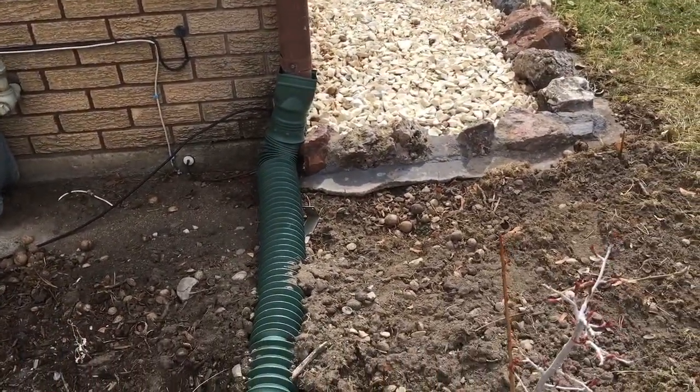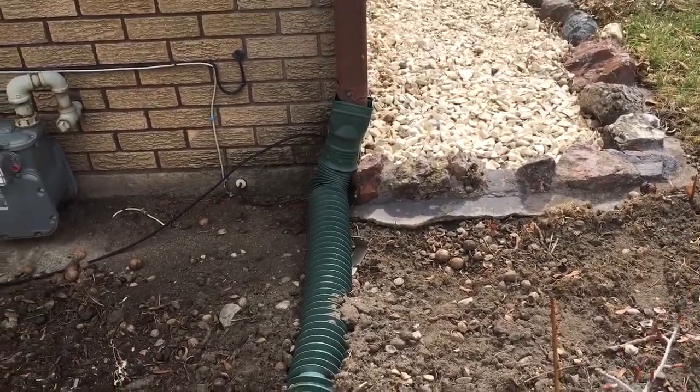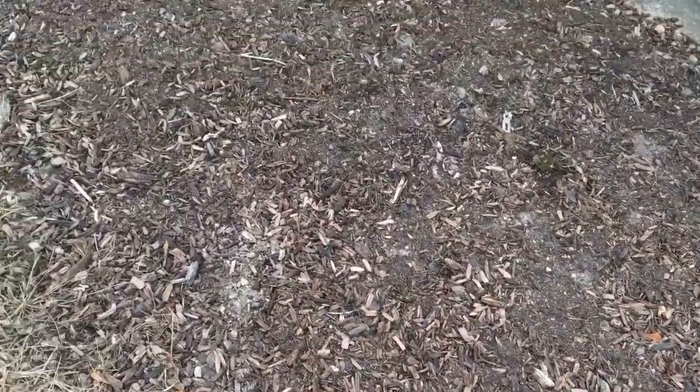That's set up to move some of the water away from my house. I've never had it leak. It's still not ideal. I still need to get it a little bit lower on this end. I've got some interesting property shape in this house.